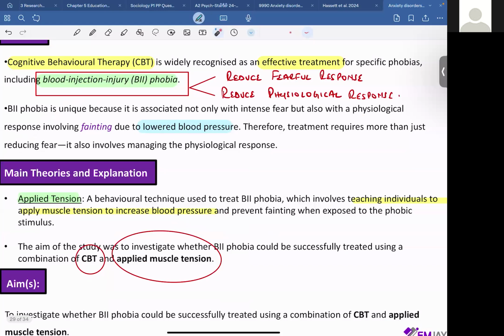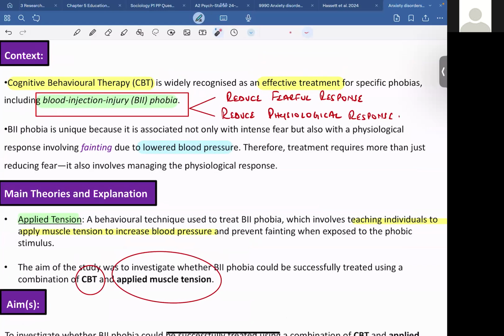As we speak about the context of this particular research, this research has to do with cognitive behavioral therapy along with applied tension being used. Now, what is cognitive behavioral therapy and what is applied tension? Cognitive behavioral therapy, also referred to as CBT, is, number one, very widely used. Number two, it is seen by many as a very effective treatment for anxiety and fear related disorders.